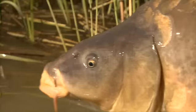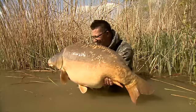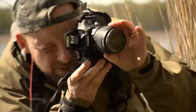Wicked. And we're gonna do some still shots now. And then once we get this fella back, we're going to talk to you about bite indication. Okay, Damo.